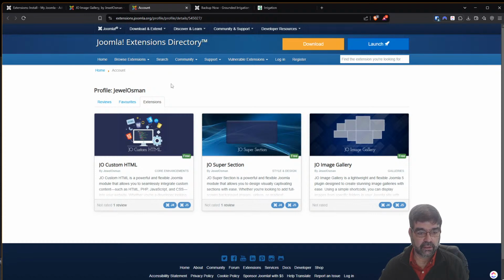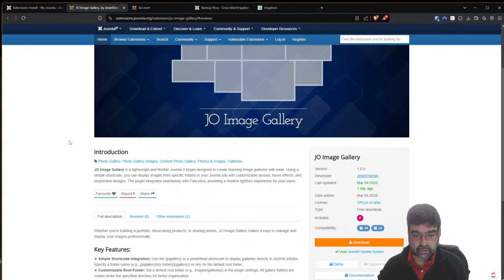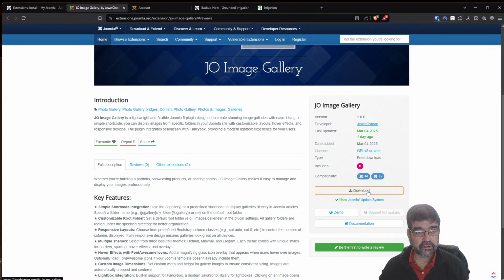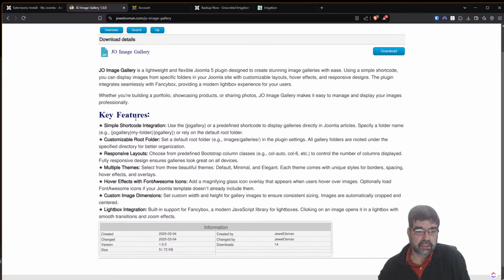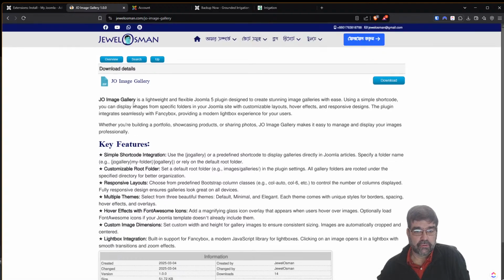Okay. Interesting. So JO custom HTML, JO super section, JO image gallery. Let's go to download. This is a great way to find out what. Imran's checking from mobile. A great way to check out someone's page. JO image gallery, lightweight, flexible Joomla 5 plugin.